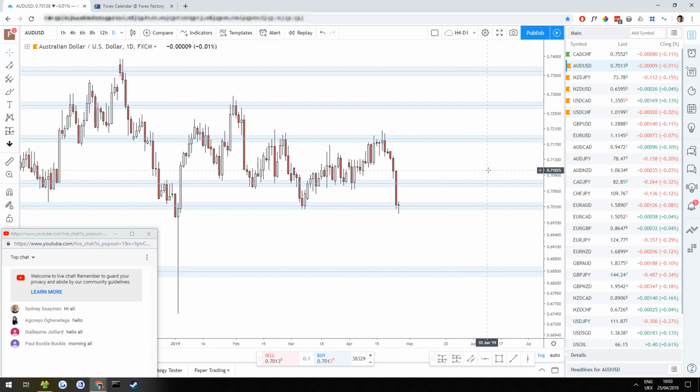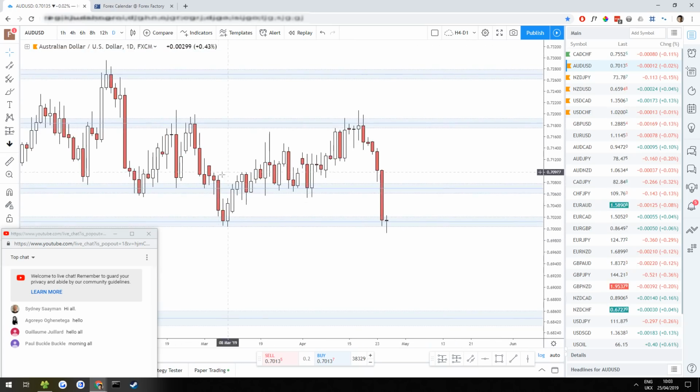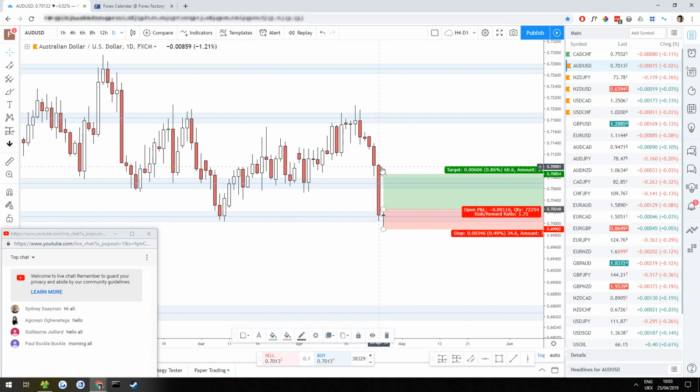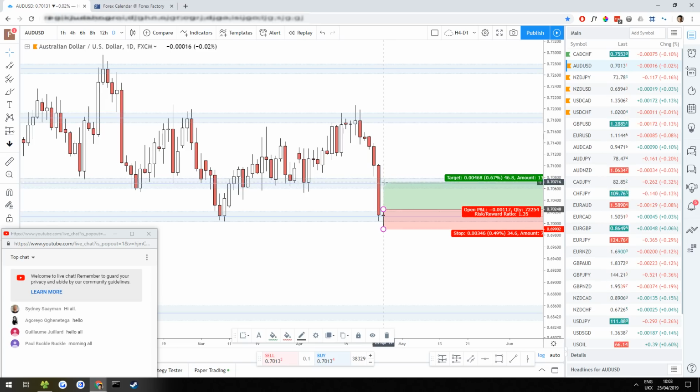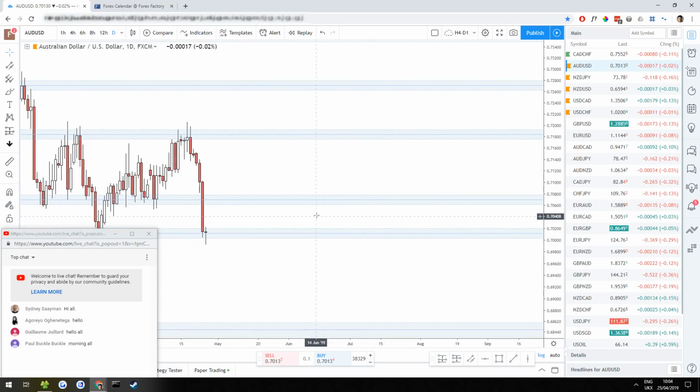I'm not too sure if I'd want to go long here. There's just, to the upside, basically this is what I'm thinking. Let's say we were to enter a long trade here. We have some pretty strong resistance just above, and there's pretty much no room for this trade to make decent profit before it hits resistance. So I'm not going to do anything with this one.